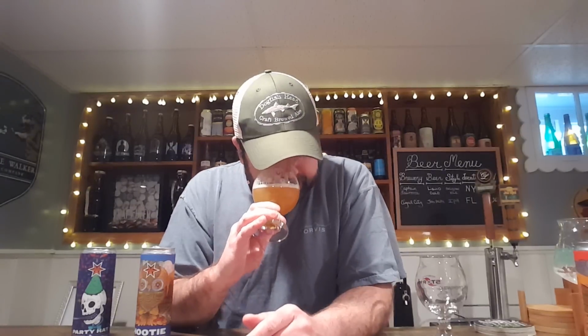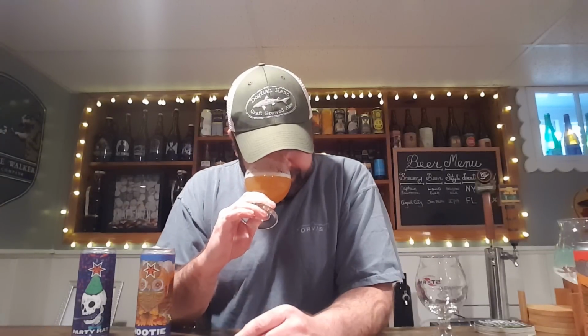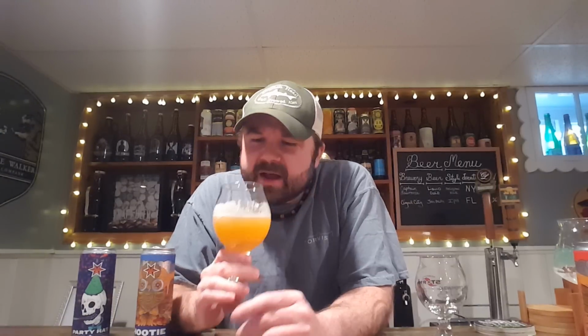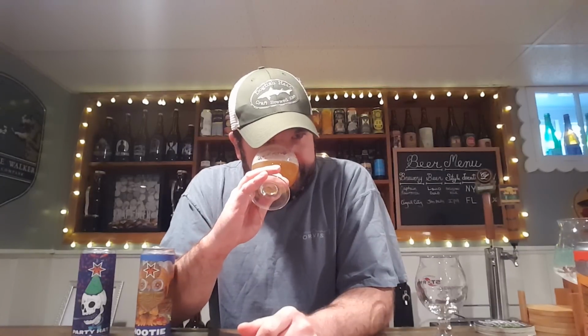So, completely different. Nose is definitely more pineapple forward. Pineapple, mango, even getting a little bit of berry notes that I get often from Galaxy beers or beers that have Galaxy in it. There's an underlying sweetness there in the nose, which is really interesting. It's like a sweet kind of berry. I've mentioned it before, it's got a little bit of that bubblegum thing going on. Oh, man, it smells really, really good.